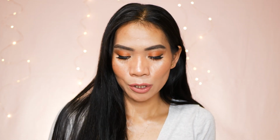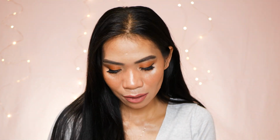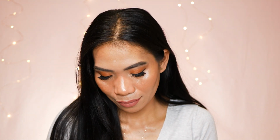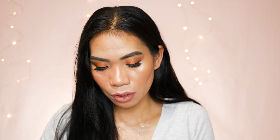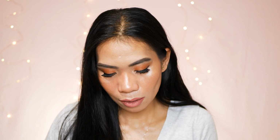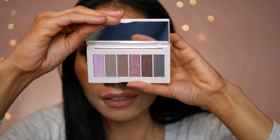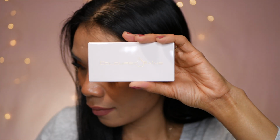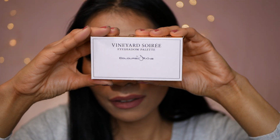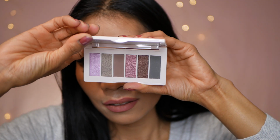Next is this Vineyard Shore eyeshadow palette. Really cute packaging too. Super nice packaging of the eyeshadow. They have so many cute items, and it's hard to open. I'm struggling opening. Oh, there you go. Really cute packaging. Oh my god, this is so cute. Let me take off the plastic, guys, so that you can see the packaging. So this is what the eyeshadow looks like. Yeah, it is so cute. Really cute eyeshadow.